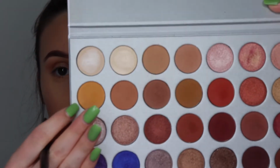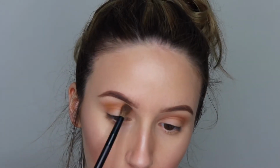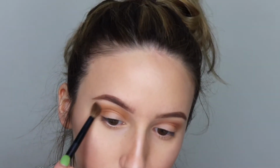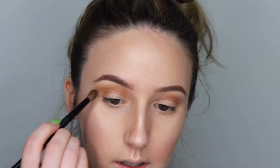Now I'm going to be taking that macaroni and cheese shade right over here, and I'm going to be applying it with that same Avon brush, and I'm just going to go right in between just to make it a little bit more orangey. It looks a little messy right now, but we'll clean it up after.